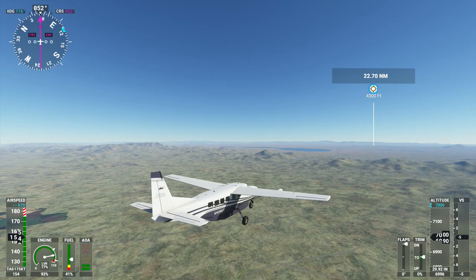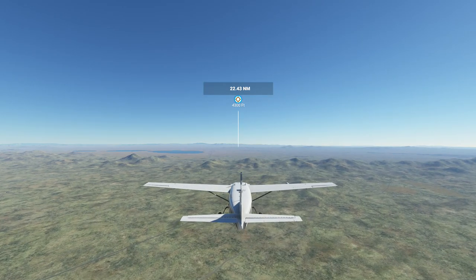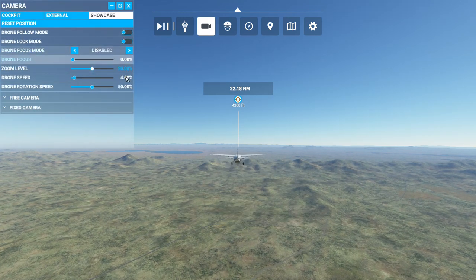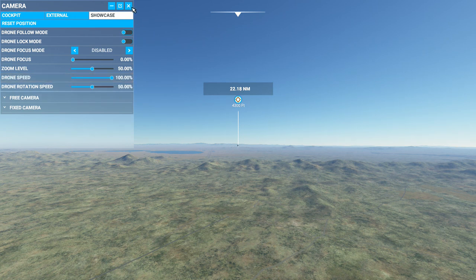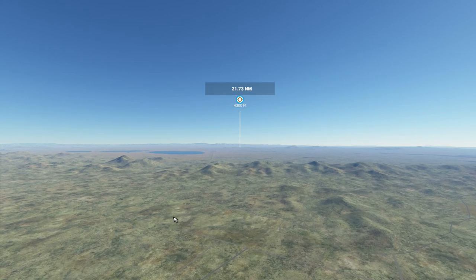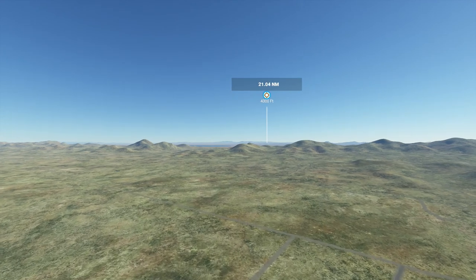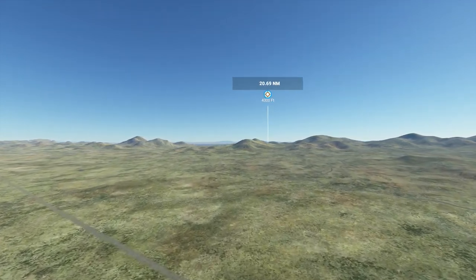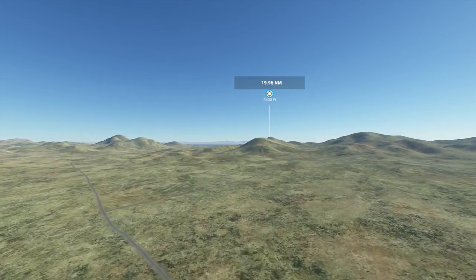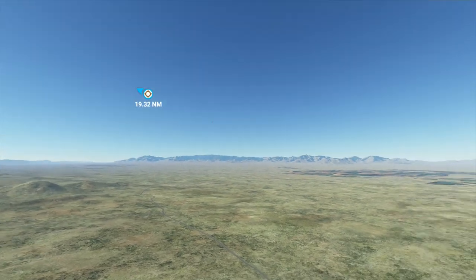I'm curious about that water. I'm gonna go ahead and head over there and take a look at that. Yeah, see, we're going faster than the plane, that's interesting. Doesn't seem like it, but I can make it seem like we're going a lot faster. I wonder if I can see the plane. Not sure exactly where it is.